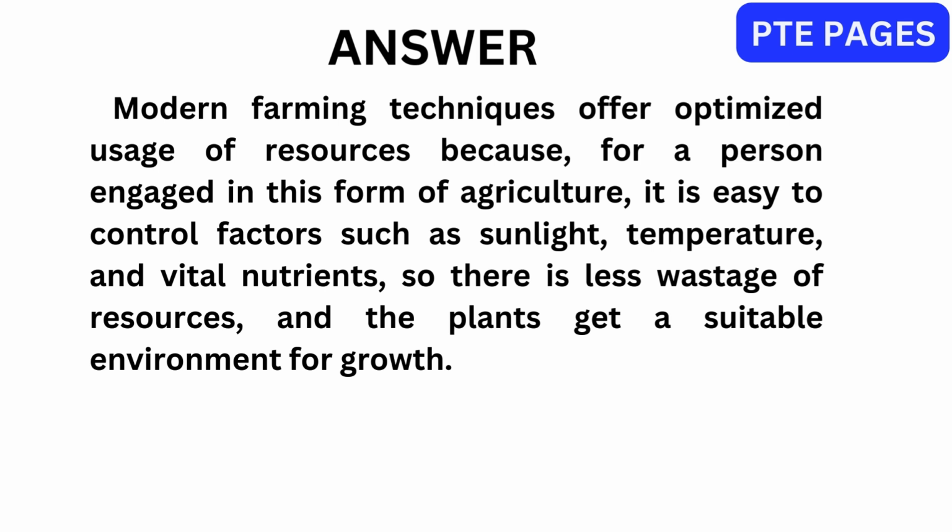Modern farming techniques offer optimized usage of resources because, for a person engaged in this form of agriculture, it is easy to control factors such as sunlight, temperature, and vital nutrients, so there is less wastage of resources, and the plants get a suitable environment for growth.